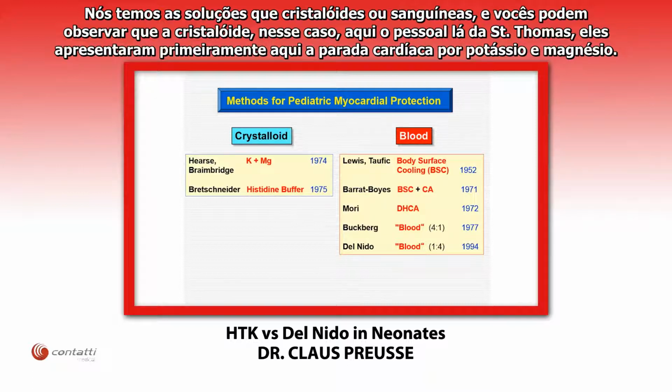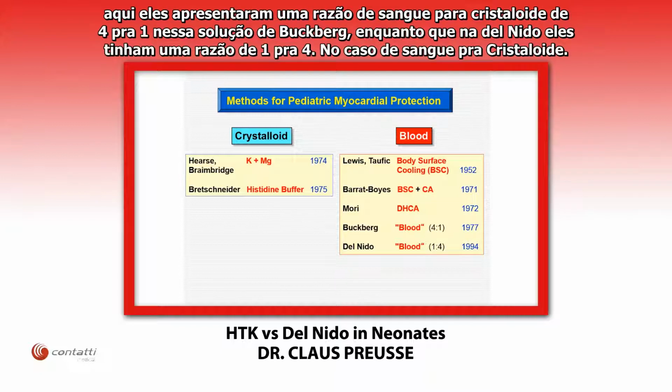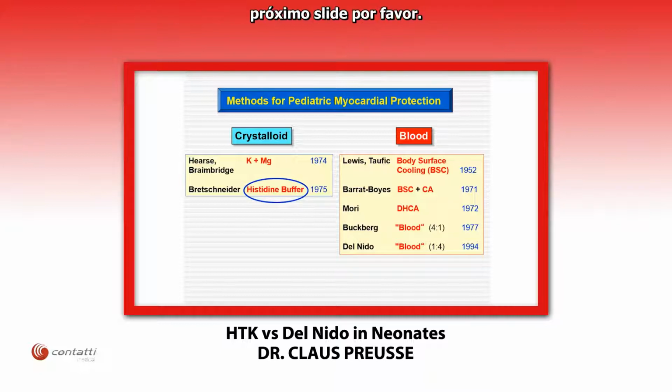Brett Schneider, we demonstrated the histidine buffer. The blood-containing solution, I think I only will focus on the last two ones. The Buckback methods had a ratio of blood to crystalloid of 4:1, while Del Nido presented a ratio of 1:4, blood to clear. And the histidine demonstrates the buffered solution.